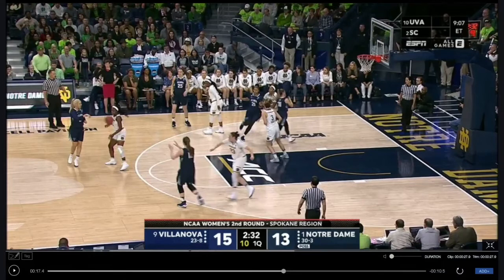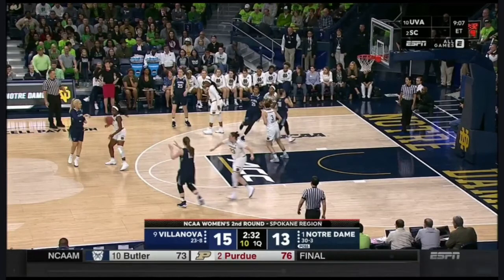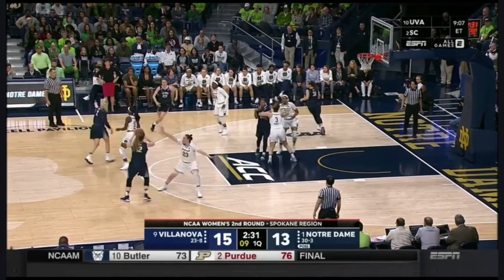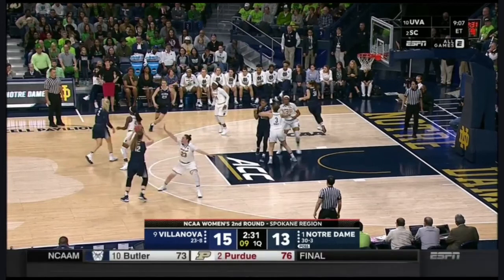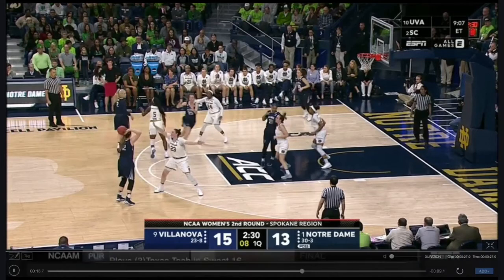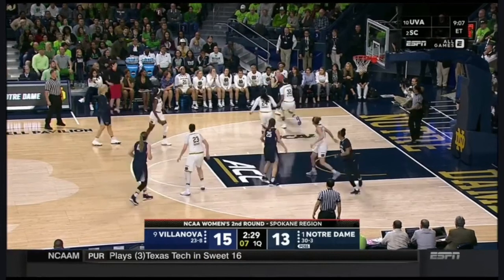The defense has to adjust. Number 3 sees that, because if she doesn't stay and help, then this is going to be a layup for number 21. 3 has to stay and help, and she's trying to switch it. All right, she dives right here. Look, they're all trying to switch everything. She dives right here. Pass comes over.